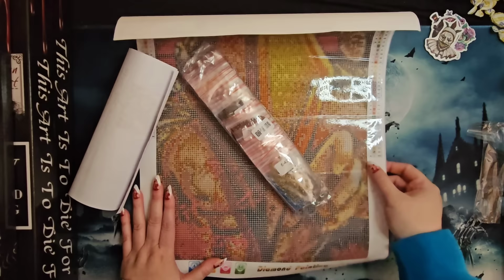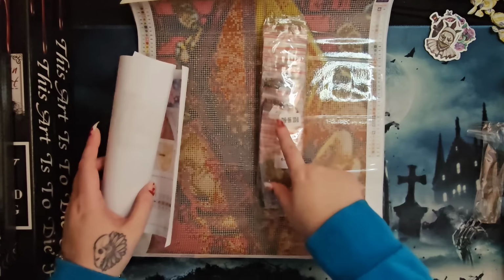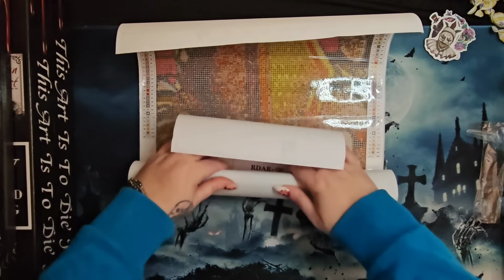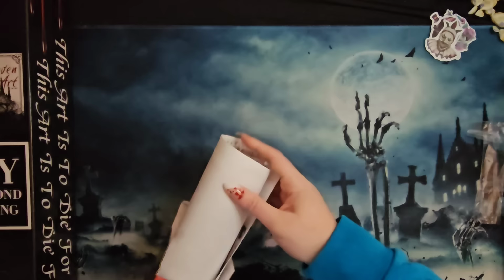Oh, and the packet itself does have the serial number. So if you need to store your drills separate, you know which canvas it goes to because it matches the canvas. That is nice. You guys, that's another contender for, oh no. I don't know now which one I want to do to start. Oh, I'm going to do them all. Don't get me wrong, I'm going to be doing them all, but I don't know which one I want to kit up first.